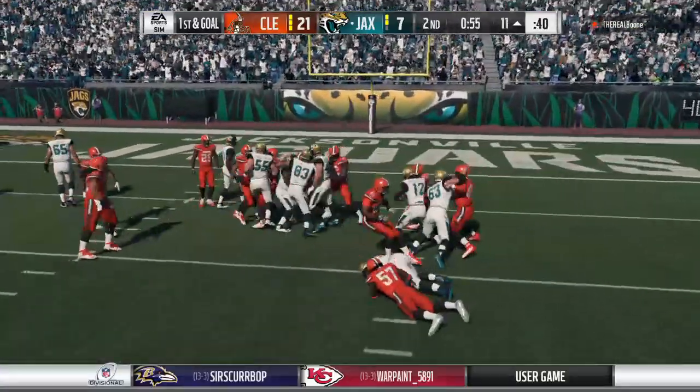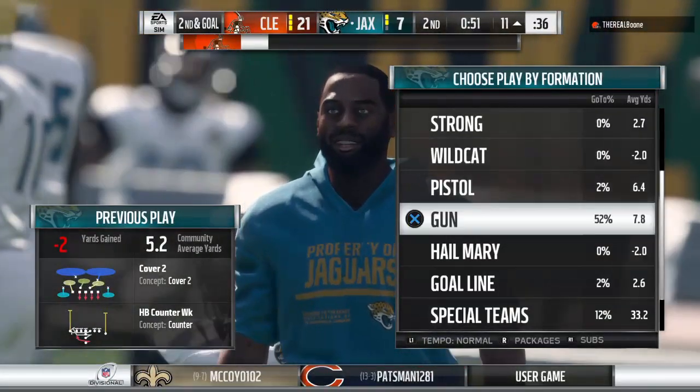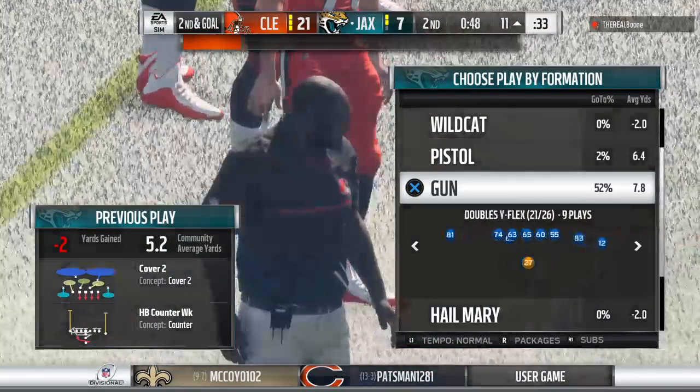Fournette on the counter, and this play doesn't go anywhere. Backwards, losing yardage to the 11. It's a loss of 2 there, bringing up 2nd down.